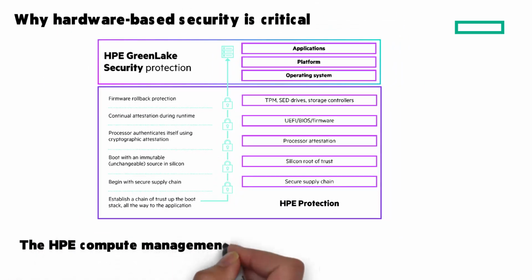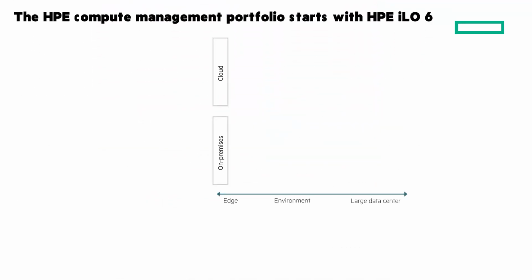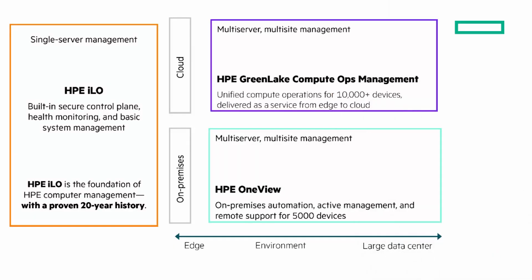Here's a look at our compute management portfolio and where HPE iLO 6 fits in. HPE iLO is the embedded server management that enables you to securely configure, monitor, and update your HPE servers from anywhere. HPE iLO enables HPE OneView, which is integrated IT infrastructure management software that automates IT operations and simplifies infrastructure lifecycle management across compute, storage, and networking. It's also the foundation of HPE GreenLake Compute Ops Management, which delivers unified operations as a service from edge to cloud.